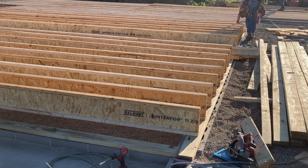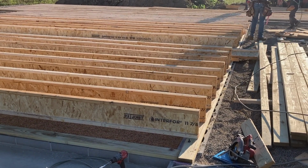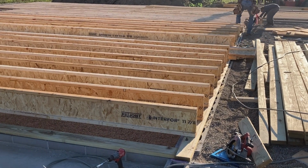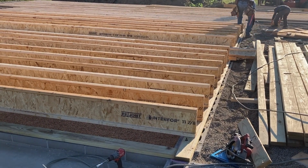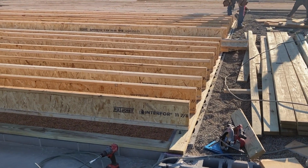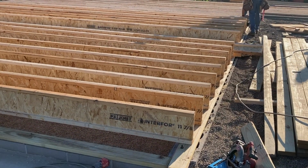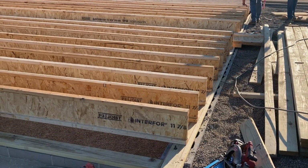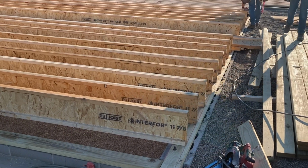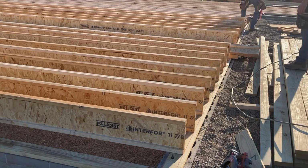Seems pretty efficient. I haven't asked them specifically, but it appears he's got them all marked out. They're 16 on center for the plan. And so then you can just see there's a red line that he's lining up the ends to. And then sets them centered on the mark. And then 3 or 4 nails each, and they're held in place.